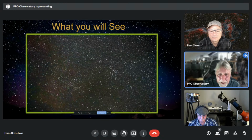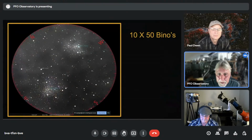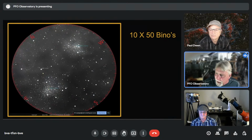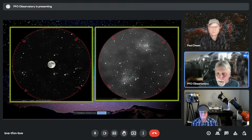And what will you see? There's a cluster here and a cluster here, and they actually stand out pretty good. In 10 by 50 binoculars, look at these two clusters in a binocular field of view. Nice, eh? They are incredible. They will jump right out in your binoculars, no problem whatsoever. Compared to the full moon, each one's got to be at least three full moons across. They're really good size. They really stand out.